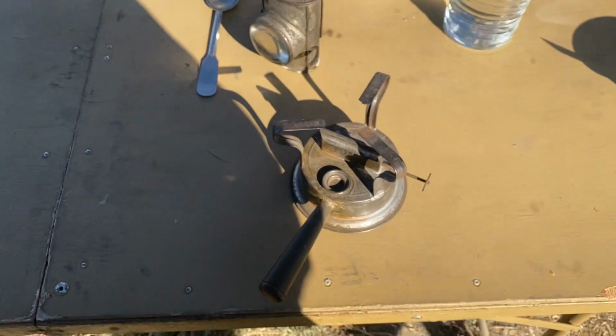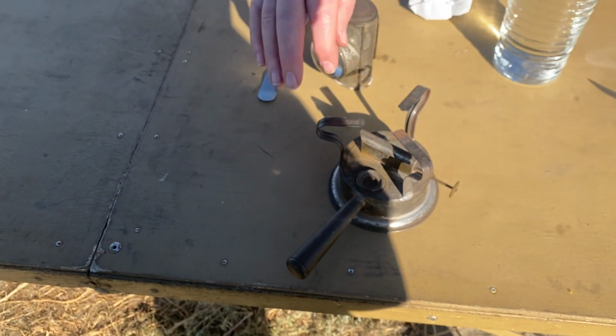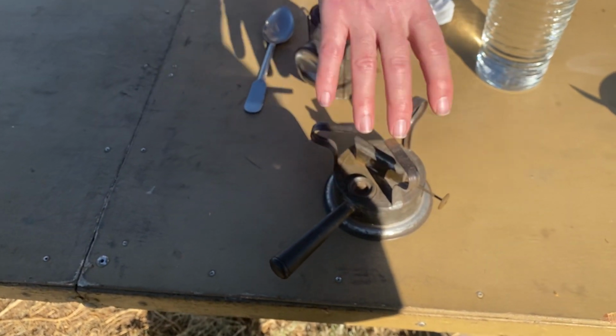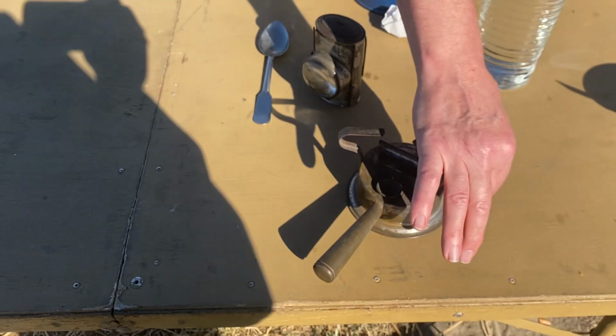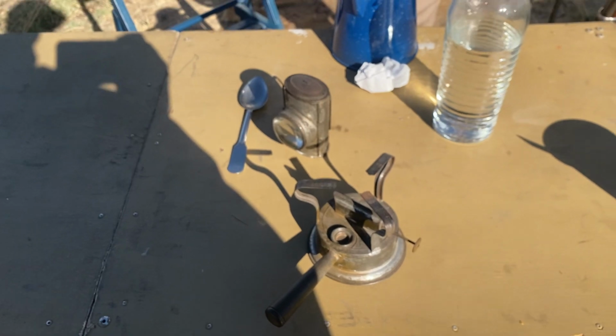What is this one? Is that a cooking pot? Yeah, it's just a little spirit stove. It uses denatured alcohol. This cover comes off. There's a wick, like a lantern wick, only it's wider. You can adjust it, and that'll heat a pot of tea or a cup of coffee.